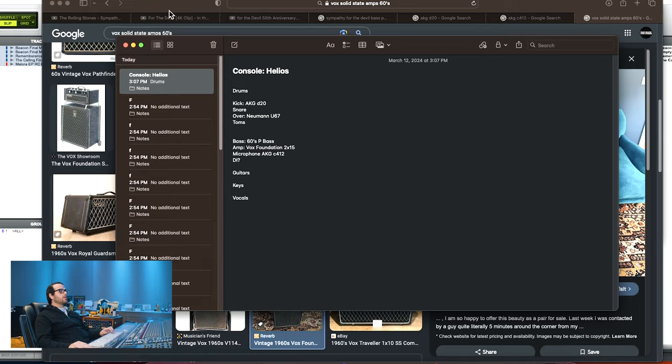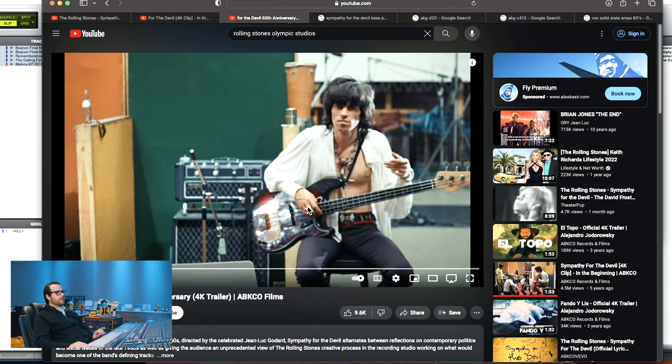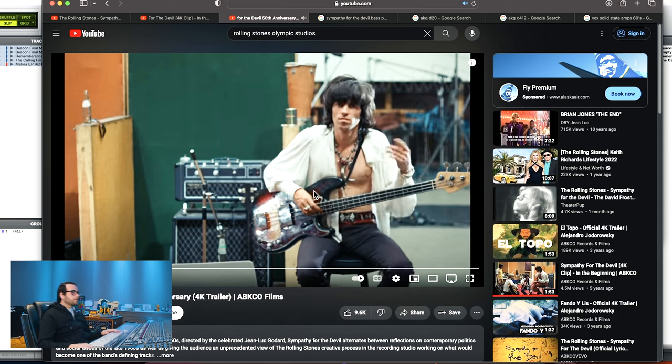One thing to note about the P bass that I will say is that since he has the cover on, he's got to make a conscientious decision if he's going to pick above or below the pickup. And you can see that he chooses to pick closer to the neck, which will influence the sound for everybody out there trying to get that bass sound, which is a very distinct part of Sympathy for the Devil.